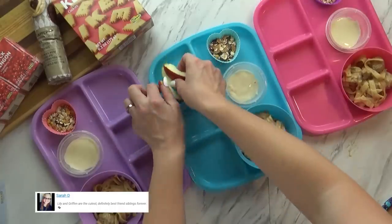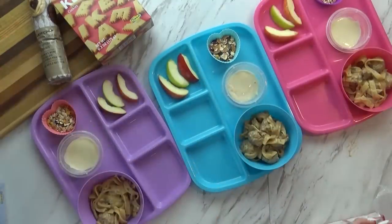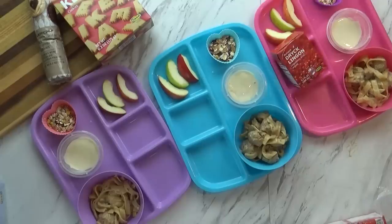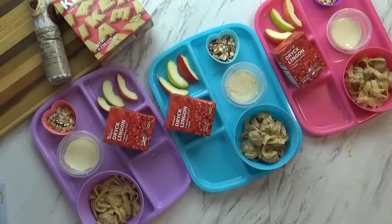Over in this corner, I'm just gonna give the kids some sliced apples, a mixture of red and green. Now, of course, for our juice today, the kids are gonna have some lingonberry juice in these fun little boxes. I'm not quite sure if they'll like this, but we're gonna give it a try.